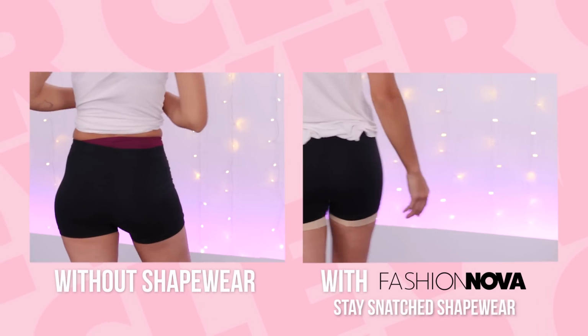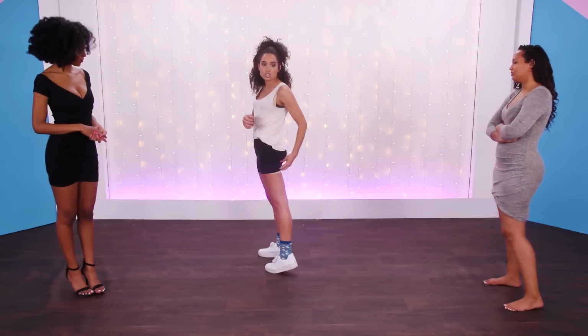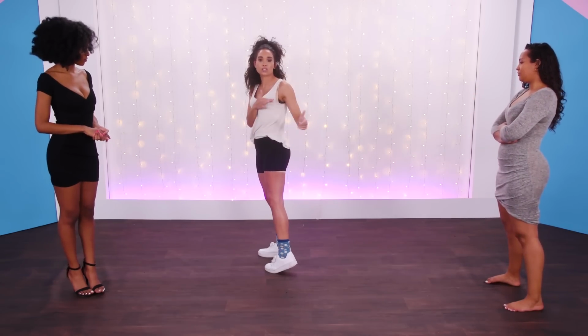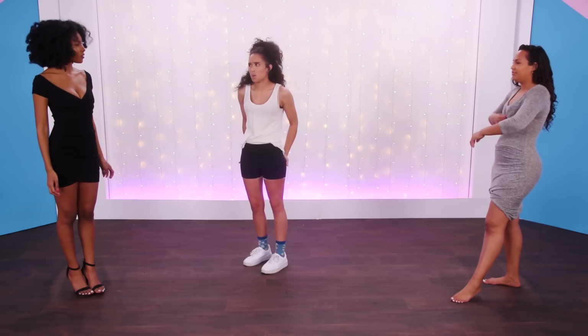That's why I usually don't like short shapewear. It is not nice to see in certain spots because it almost just looks like you're wearing shapewear. I'd rather have the natural look than this very defined line, because that happens with shapewear when the material is so thick. Right. Out of all the Fashion Nova things we tried on today though, I feel like this is the most comfortable. I don't know if it's the most effective. Yeah. But it is definitely the softest.